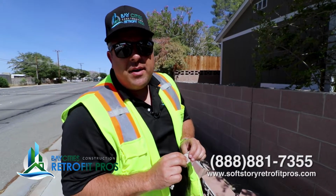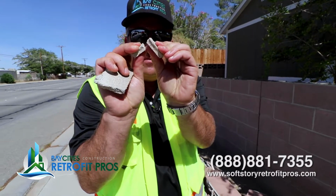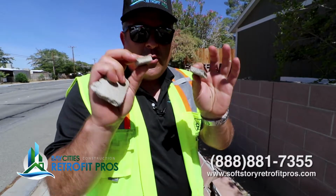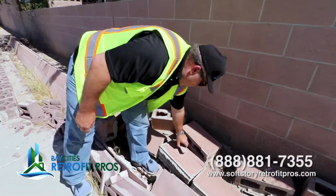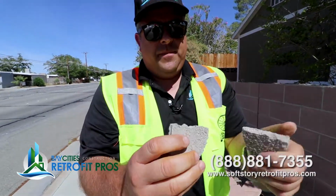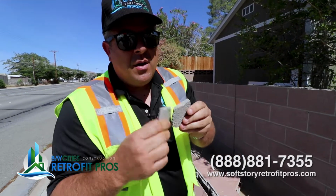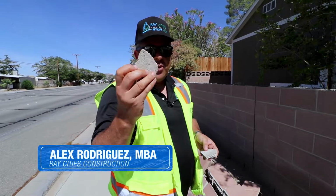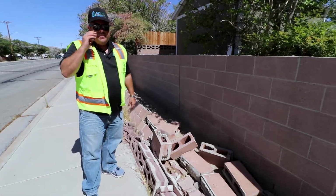Want to find out what happens when your masonry contractor doesn't use enough Portland cement? That's what happens to what holds the sticks together. It isn't just one. Now see, this one has a little more, but it breaks pretty easily. More Portland cement. Too much sand, not enough Portland cement. The stuff ends up on the ground.